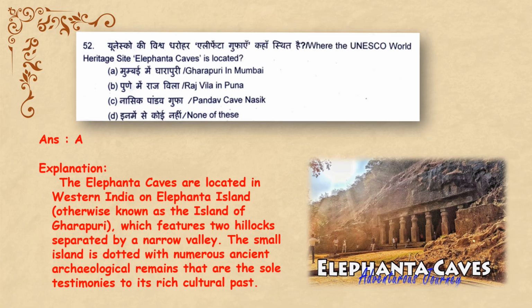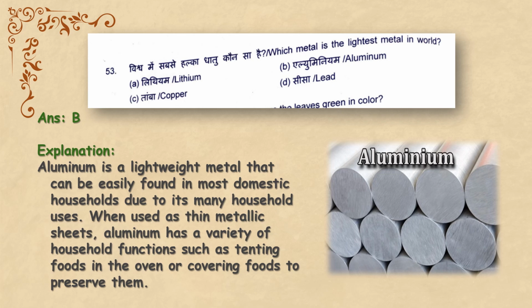The next question here is which metal is the lightest metal in the world? Its answer is aluminium. Aluminium is a light metal. It is a very lightweight metal, and we find this metal used in our day-to-day household utensils. We use thin metallic sheets. In our kitchen we use this material a lot, especially in the oven, and for covering some food to preserve them, this aluminium metal is used. So the answer for this question is aluminium.